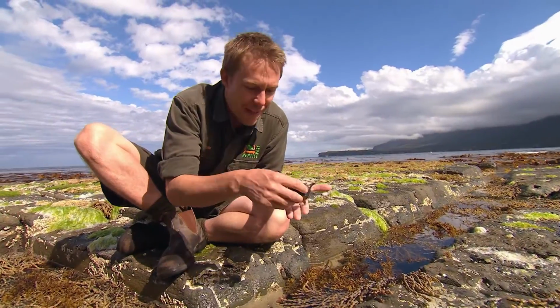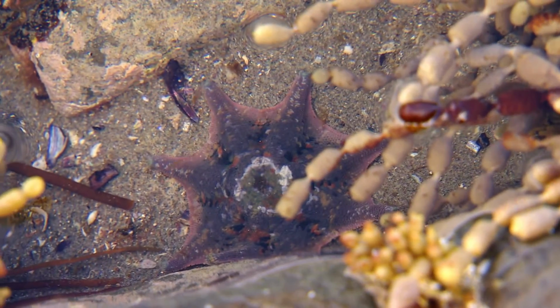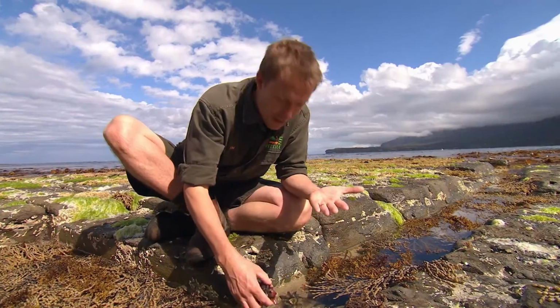Now, the important thing with any sea creatures that you find is to put them exactly where you found them. These little environments, even in a short distance here, are really different. I'm going to pop them right back in their little spot. Number one, there you go, it was stuck to my hand.